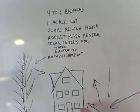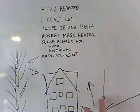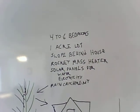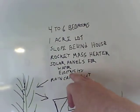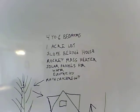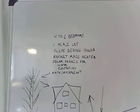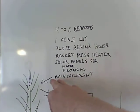I want to build a rocket mass heater system in the first floor somewhere so that the heating bills will be less expensive. I'd like to put solar panels on the roof first for water, because you get the biggest bang for your buck heating up hot water. And then the second is electricity. And then I can have possibly grid tied with a reserve system with a bunch of batteries on a shelf, possibly similar to what Yankee Prepper has. I should be able to do that. I'm a diesel mechanic.